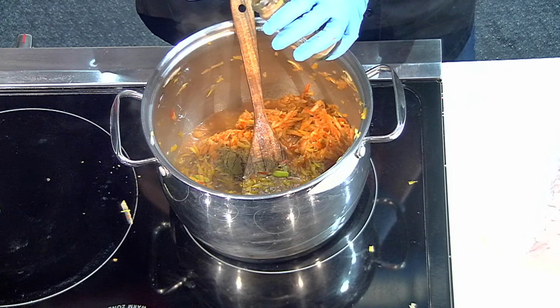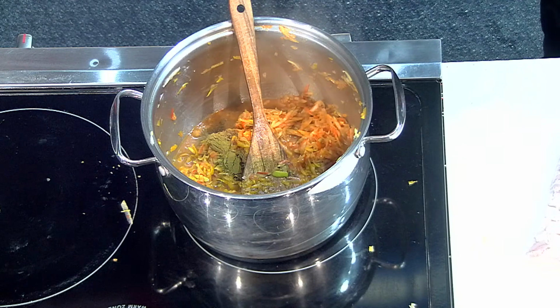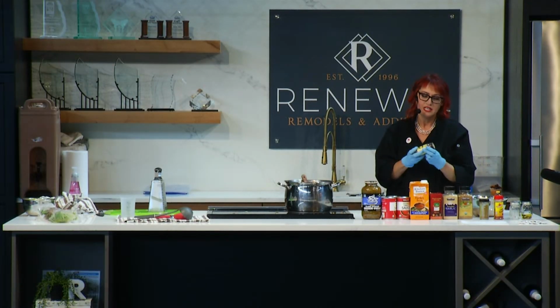Cumin gives it kind of a dusty flavor. Keeps it from being too bright, kind of earthy, anchors it down a little bit. I also brought some chipotle chili powder in case we decide we want a little extra.